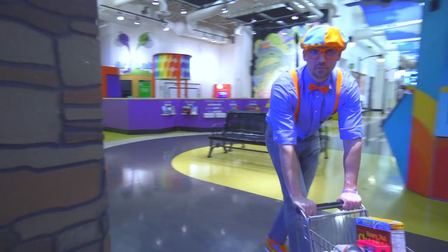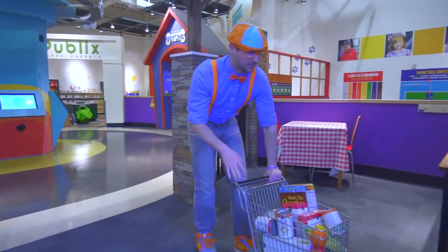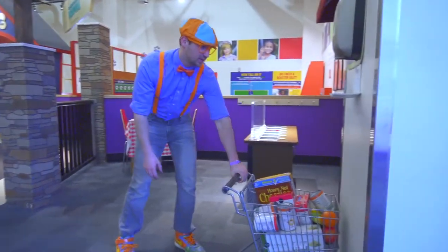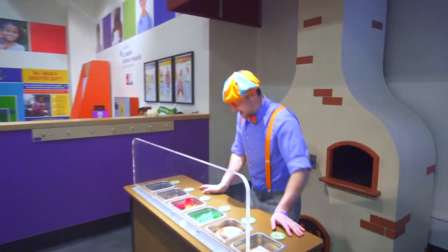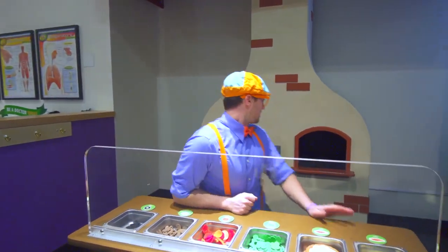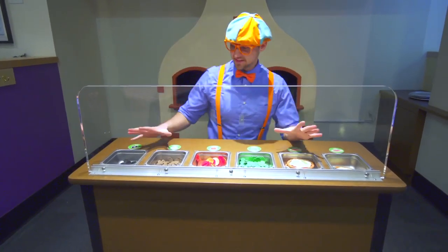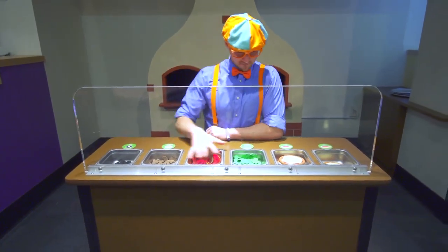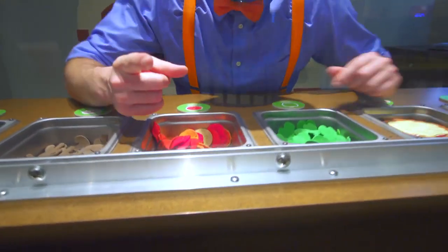Yeah. Now that we have all these groceries, it's time to cook some food. Okay, let's put this right here and come over this way. Hey! Yes, perfect! These are pizza ovens. Yep. And this is the toppings for the pizza. All of these are toppings. Look. Okay, I'll make you a pizza.